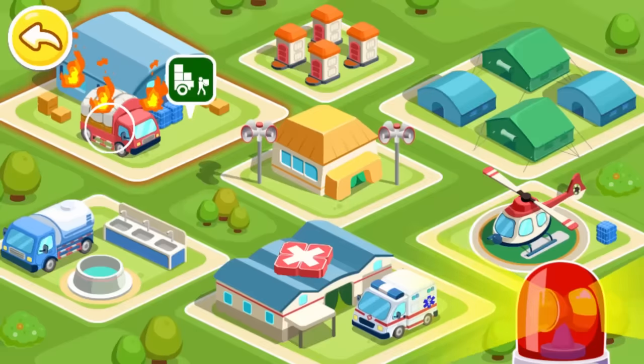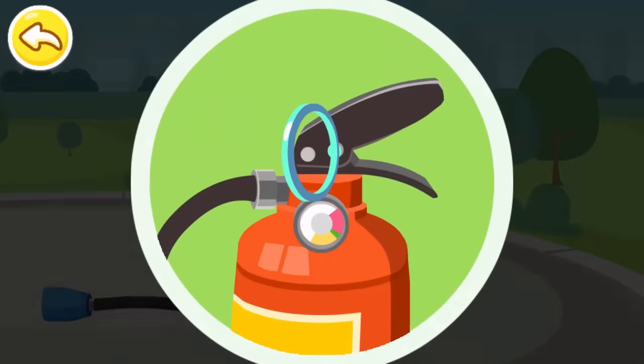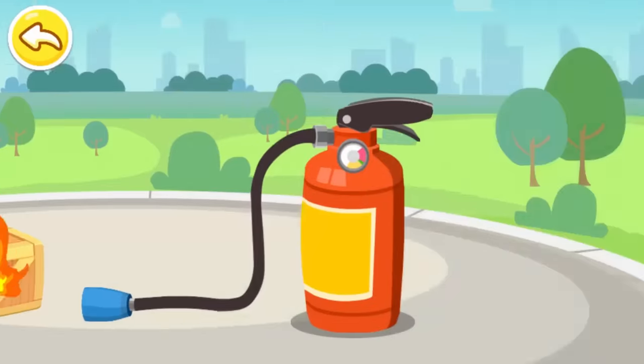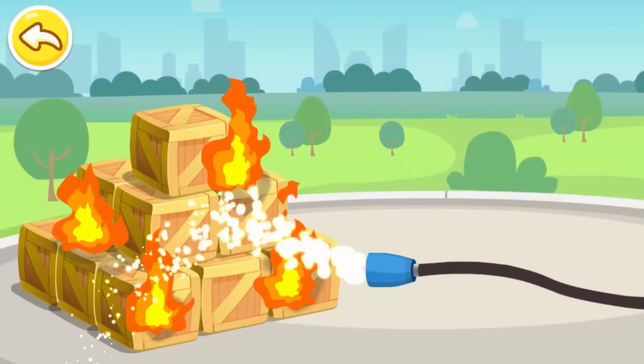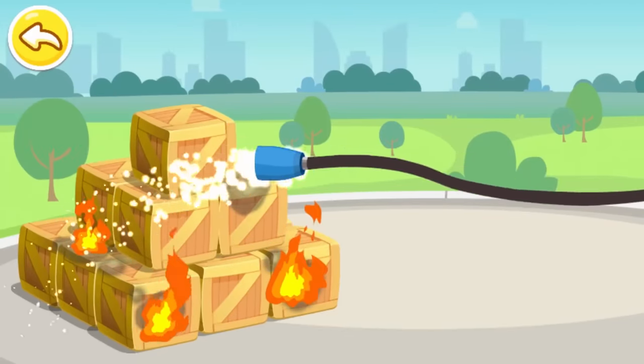Emergency supplies. Do you know how to use the fire extinguisher? First, pull the pin in the handle. Second, grip the handle. Thirdly, aim the nozzle at the base of the fire. Great! Extinguish the fire right away!